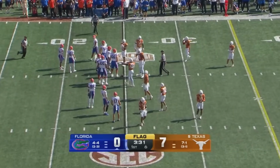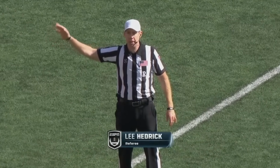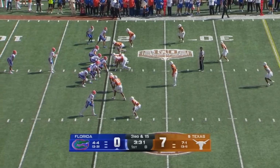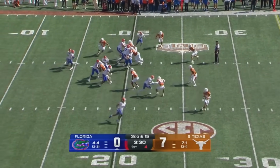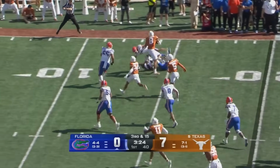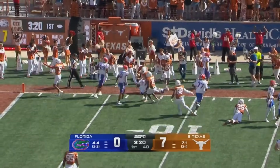And there was a movement penalty. False start on the offense, number 8. That's a 5-yard penalty, and it remains 3rd down. This is a very difficult situation here. Third and 15. Jackson will get the carry, and Jackson, man, ball came out, and Texas has got it. It's Trey Moore. Trey Moore with the fumble recovery.